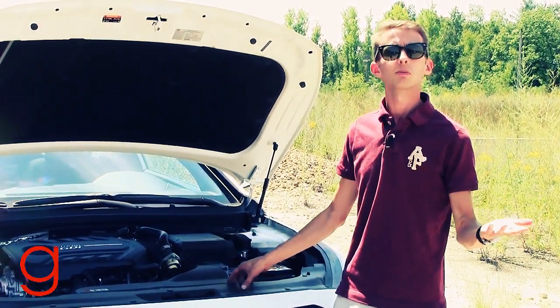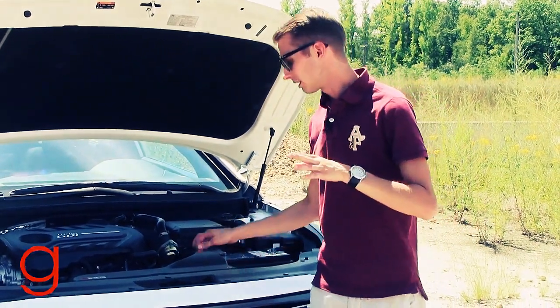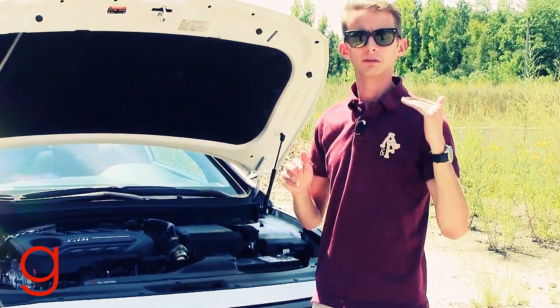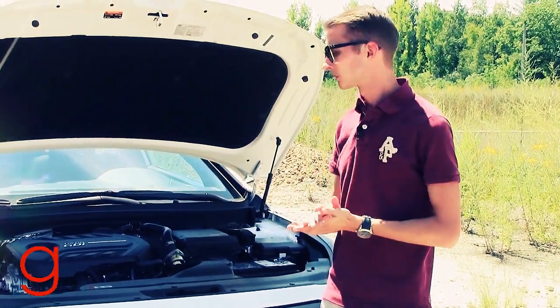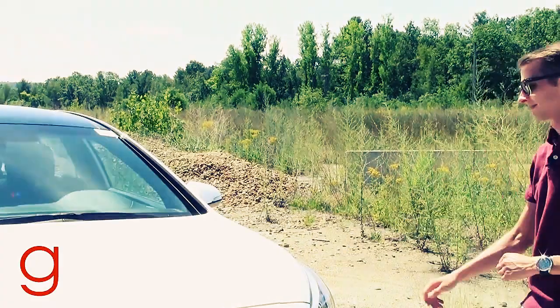And then we have the standard base engine, which is a 2.4-liter 4-cylinder engine. That's going to give you the best balance of the fuel economy and power ratio. So as we drive this around, we'll see how it goes and have a little bit of fun as well.